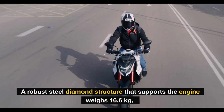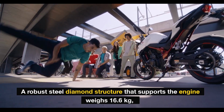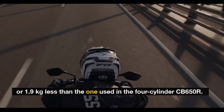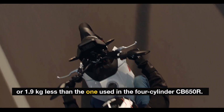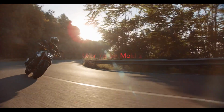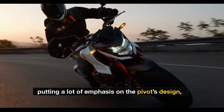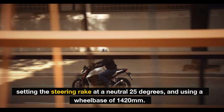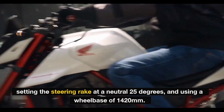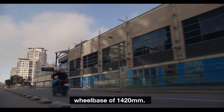A robust steel diamond structure that supports the engine weighs 16.6 kilograms, or 1.9 kilograms less than the one used in the four-cylinder CB650R. This was accomplished by narrowing the main down tube, putting a lot of emphasis on the pivot's design, setting the steering rake at a neutral 25 degrees, and using a wheelbase of 1,420 millimeters.